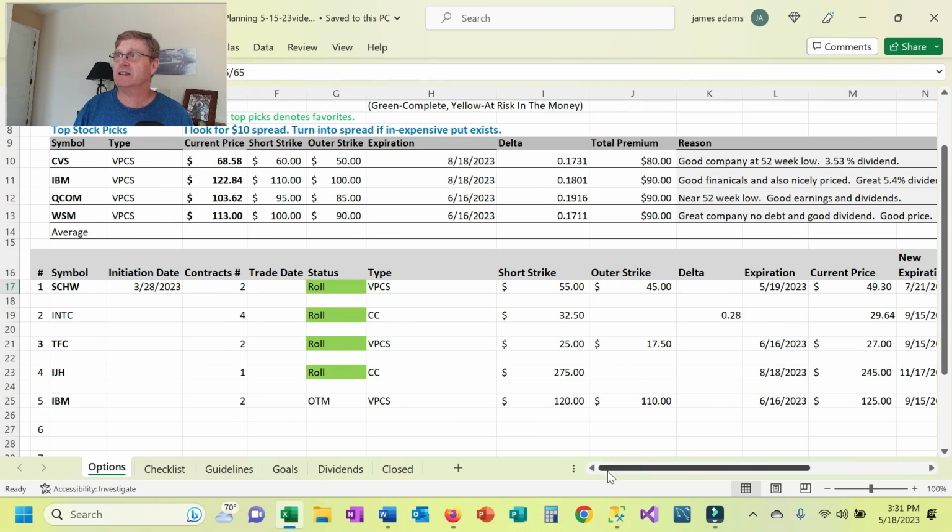So in this instance, again, I made a mistake. I probably should have only done one contract versus two, but I've gotten so used to doing two. So again, the worst case scenario, if it does get assigned to me early, I would probably have to sell 100 of the shares and then sell those two puts in order to cover that. And I'll show you what I mean.